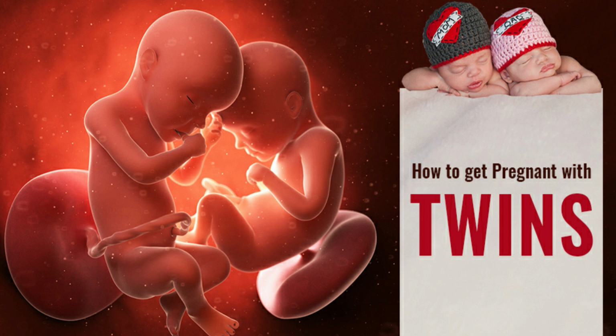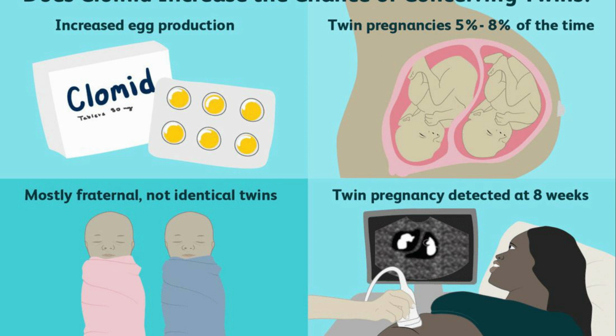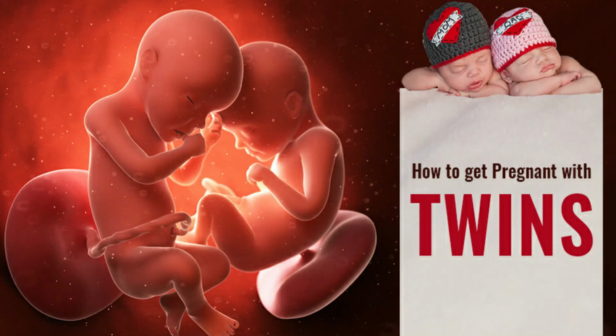So let's now jump into how to get pregnant with twins. Taking fertility medication is one of the most common ways to get pregnant with twins. These drugs, like Clomid or what we call clomiphene, are available through prescription only, so you'd have to check that out with your doctor and they can assist you. What they do is increase fertility by stimulating egg production. If more eggs are produced, the chance that more than one egg will be released during ovulation also increases. So you have more eggs and the sperm can come in and fertilize more than one egg, so your chance of getting twins is greater.